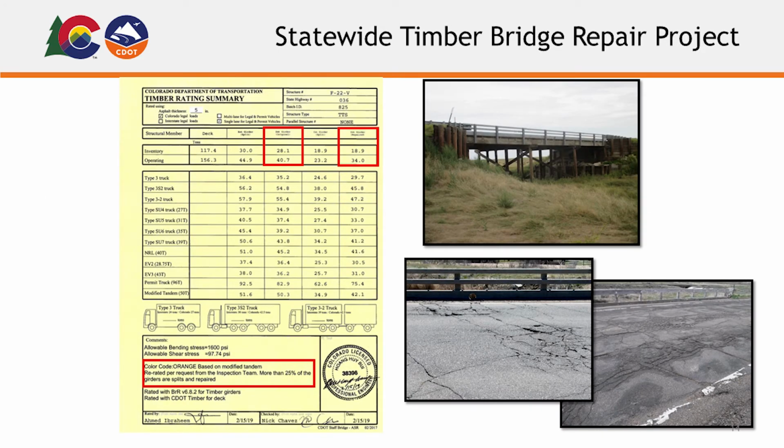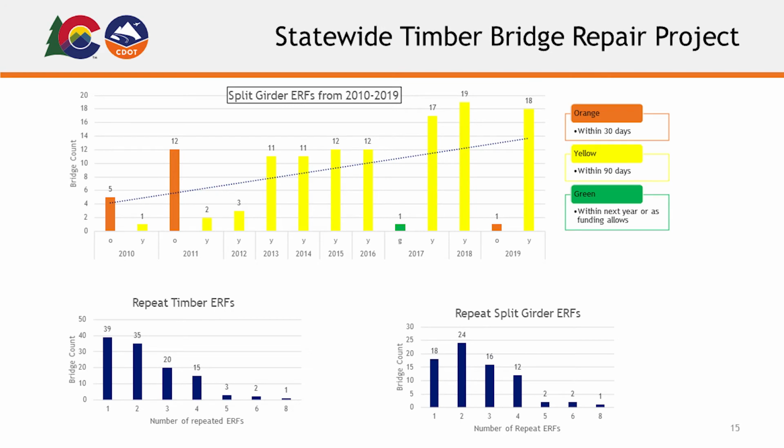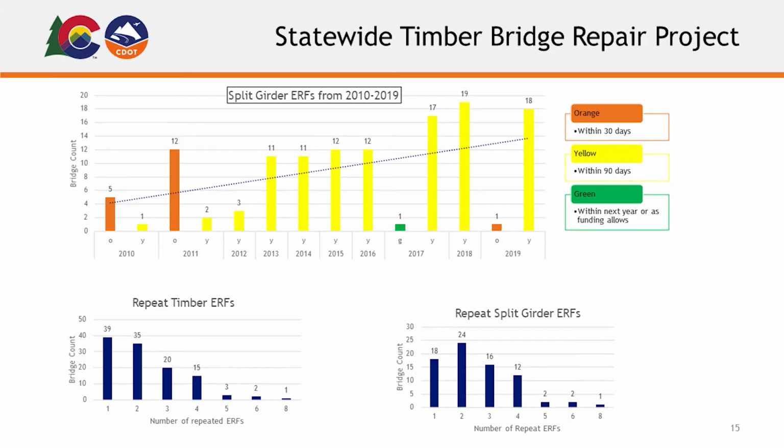Now, every time one of our inspectors goes out and they find a split timber girder, they issue an essential repair finding. And with our essential repair findings, they're color-coded for maintenance. This graph at the top here shows that we've seen an increasing trend in essential repair findings for split timber girders over the years, and most of those have been coded as yellow, which means that they need to be repaired within 90 days. And so what that means is that our maintenance crews have to drop what they're doing and drive out to oftentimes a very remote location to repair these structures.